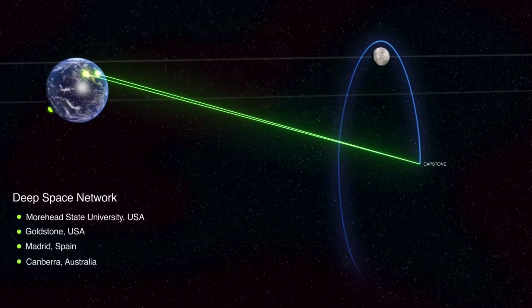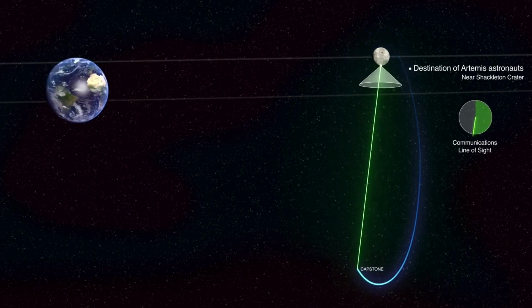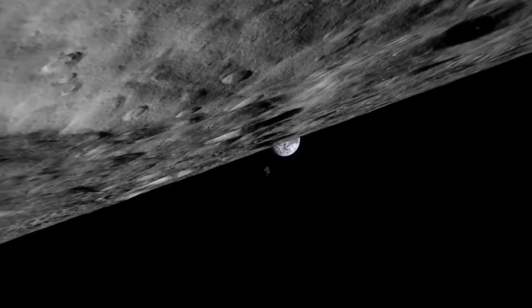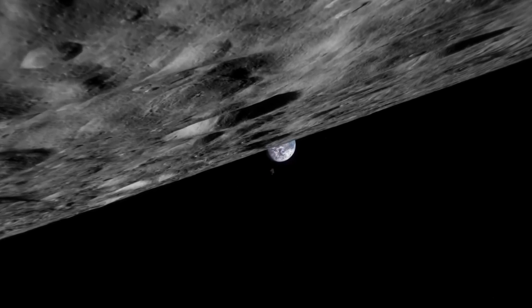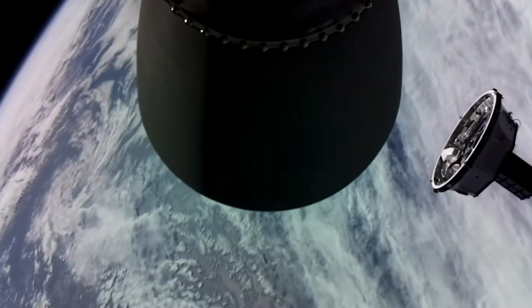This is literally the first step of the Artemis program, because once Capstone has tested and flown the orbit around the moon, it'll become the same orbit for NASA's future Lunar Space Station Gateway. The Capstone mission could not have been possible without the use of Rocket Lab's Photon configurable spacecraft.